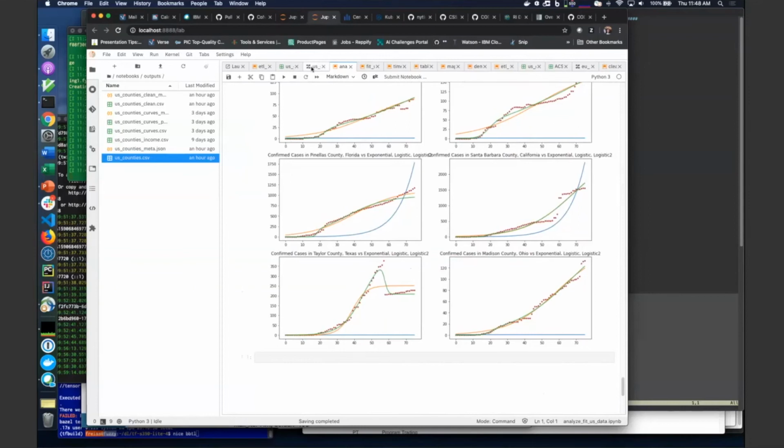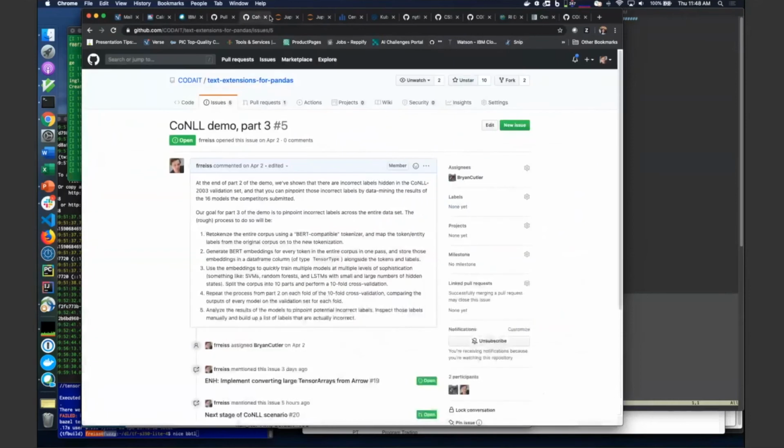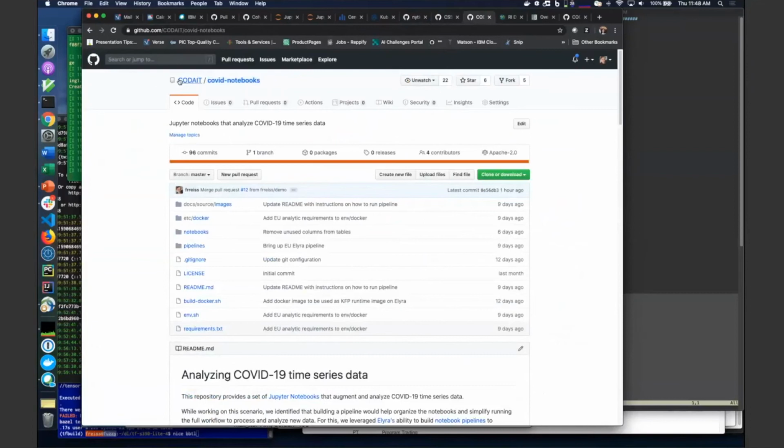So again, we've been working here in the context of this workflow, which is described in a pipeline file in our pipelines directory, which is inside, in this case, my local copy of this repository on GitHub, CODAIT/COVID notebooks, where we have a bunch of Jupyter notebooks that give you a starter kit for downloading, cleaning, and analyzing COVID-19 time series data. So that's the whistle-stop tour of our open source code that we've shared, which uses our Elyra project extensions to combine these notebooks together into a workflow.